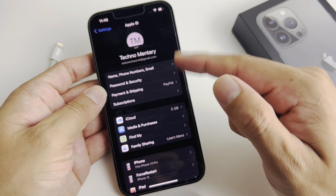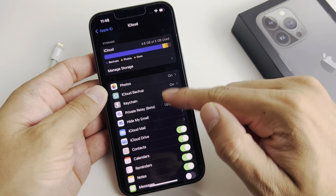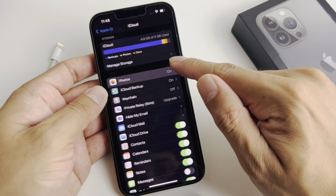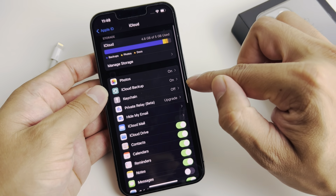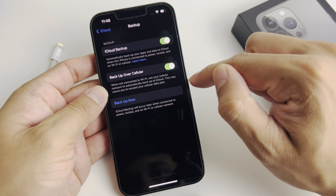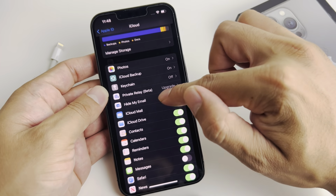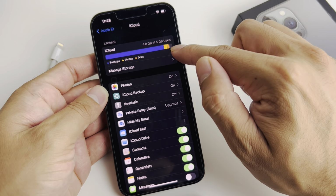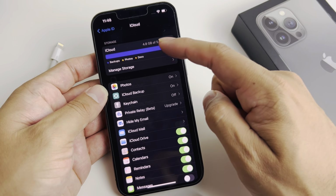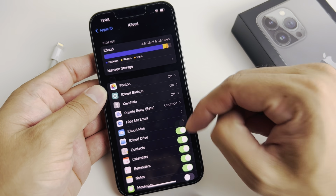To check if your phone is regularly backed up, if you're using iCloud backup, go ahead and check which of these things are being backed up. For example, we have photos here that's on, that means it's being backed up. We have other things here, as you can see, iCloud backup. This is important so that your phone is backed up, so make sure that is turned on. You might not have enough space. If you're buying more storage, you can always get more storage from iCloud, if 5 gigabytes isn't enough.